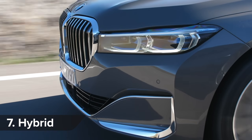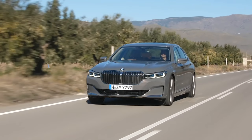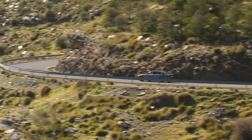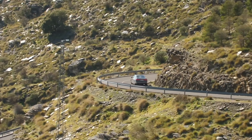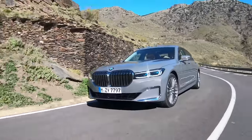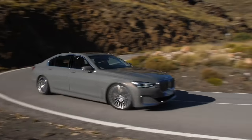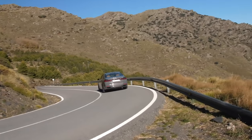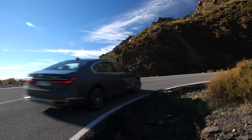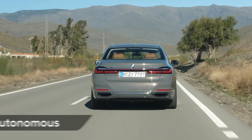If you want to run a luxury saloon that doesn't make you feel like you're slapping Mother Nature in the face every time you turn it on, you'll want the BMW 745e plug-in hybrid. It has a combination of a 6-cylinder petrol engine and an electric motor, and has 394 horsepower combined. As a result, the 745e gets from 0 to 60 in just 5.3 seconds and should return a fuel economy, according to BMW, of up to 135 miles per gallon. Oh, and because its emissions are so low, it's exempt from paying tariffs such as the London congestion charge.